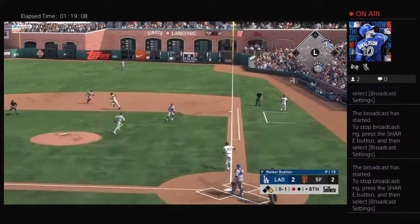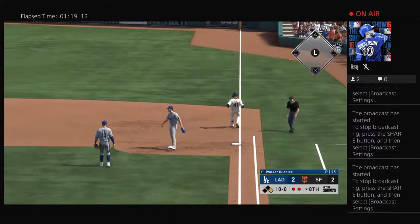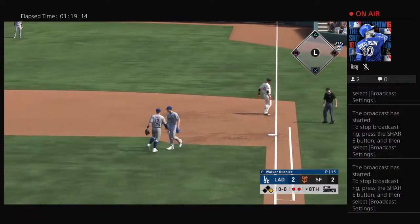Ooh, he saws him off with that one. One there. On to first, but not in time as he's in there ahead of the throw.